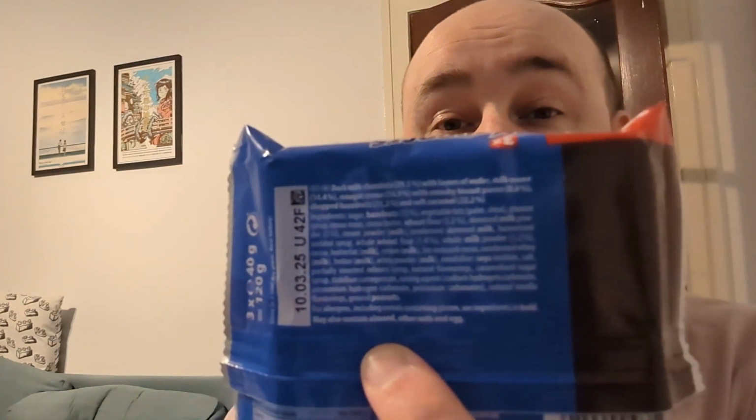So there's 3 in here, 3 by 40 grams each. They are dark milk chocolate with layers of wafer, milk cream, nougat cream with crunchy biscuit pieces, chopped hazelnuts and soft caramel. So quite a lot of different things going on in there. Hopefully it all combines into a taste sensation. There's your list of ingredients. If you want to pause the video, have a wee look at those.